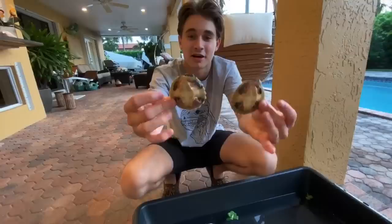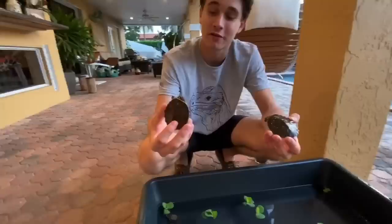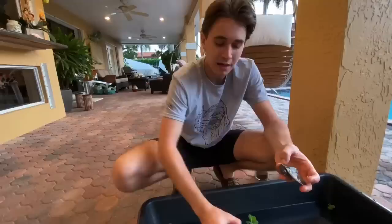So these guys get quite large. I mean, the adults that I've seen at my buddy Mike's house are literally like this big. They get huge. So keeping these guys, you're going to need a very, very large pond for them when they're older. Now, these guys are just about 5 months old now. When they're first born, they're only like this big. So they've grown quite a good amount in that time frame.